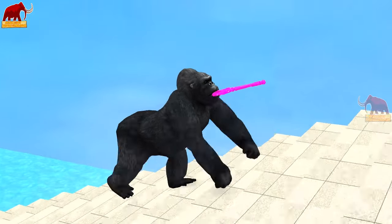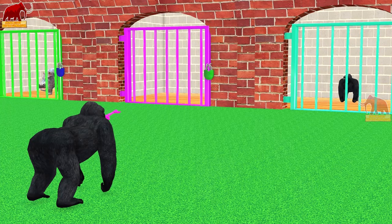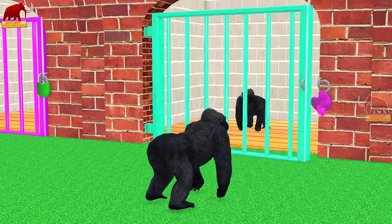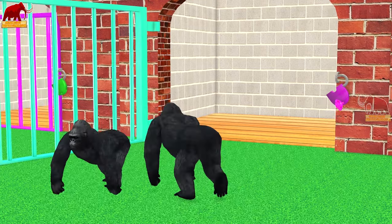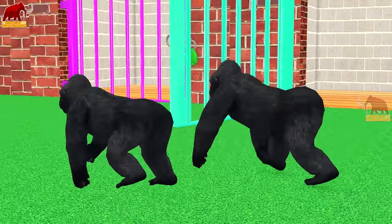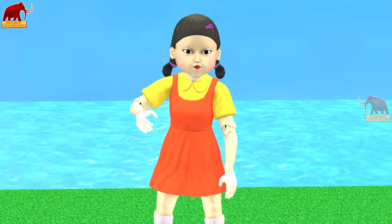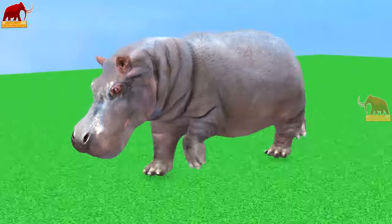Speedily going towards the cage and also finds the proper cage to open it. Oh yes, finally he opened it. Look, both are looking very happy, friends. And she's calling to the other contestant. Now the next contestant is here. Let's see what he will be going to do.